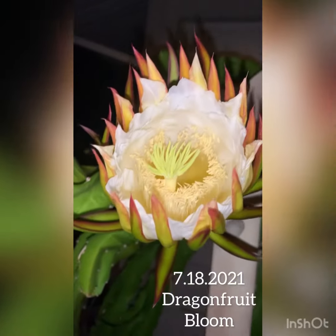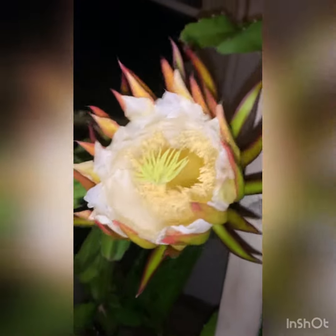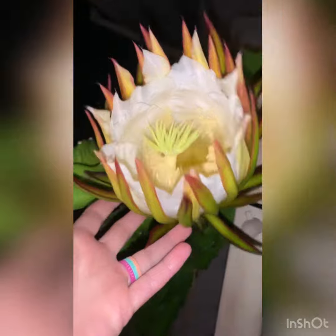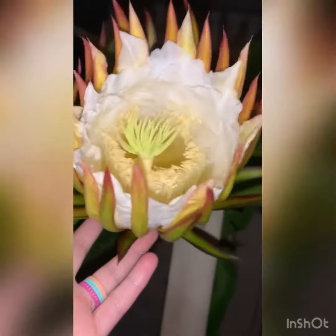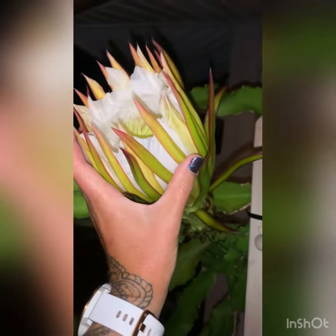Seriously, look how beautiful this is. I can't even. It's so pretty. Oh, I love this dragon fruit. I mean, look how big it is. Look, this is like a hand. It's huge.